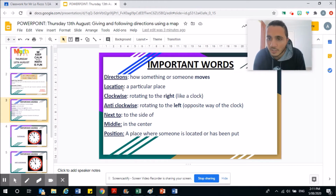Yesterday, the location was the zoo. That was the map that we had. Remember how maps are helpful to help us find places. So the location was the zoo, and we needed to give directions yesterday. So directions are how something or someone moves. You know, are they going left? Are they going right? Are they going up, down? Other words that we can use: clockwise, anti-clockwise. We learned about them yesterday.